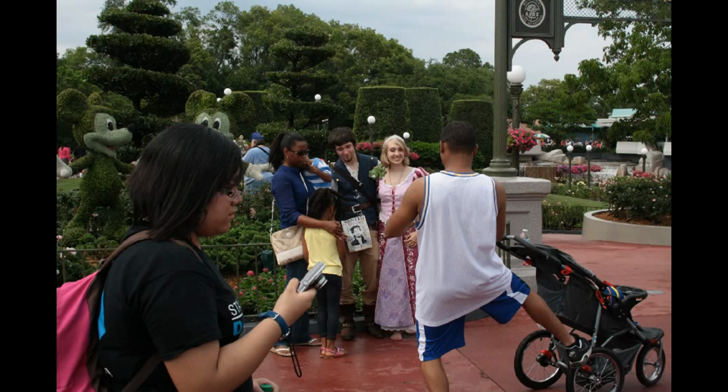So elsewhere in the Magic Kingdom, it was Mother's Day, actually the day before Mother's Day, Mother's Day weekend, and it was the day when Merida was crowned a princess, really a press event. And this caught my eye as we walked toward Tomorrowland from the hub. This is several hours after the coronation ceremony.